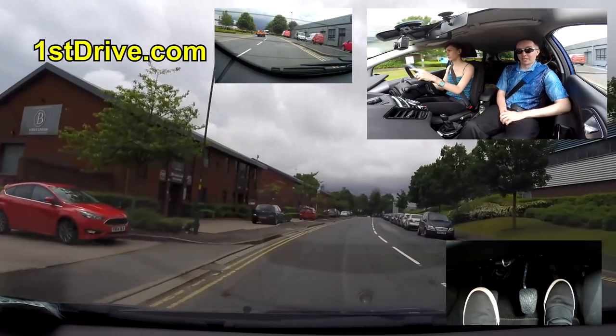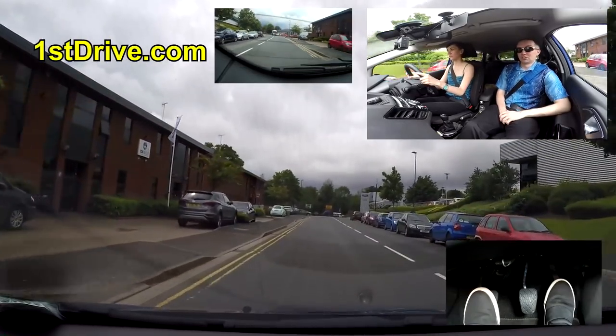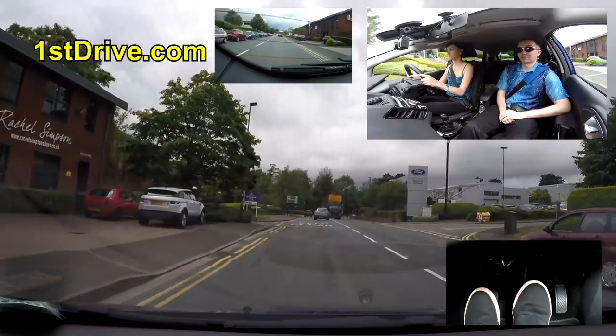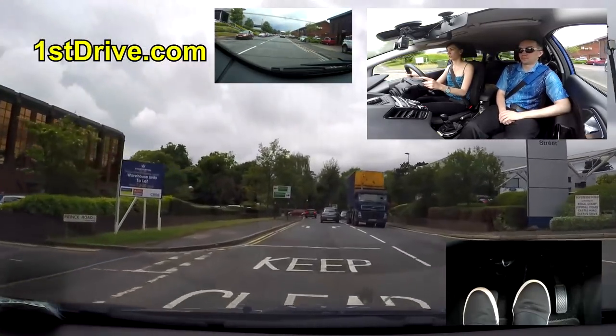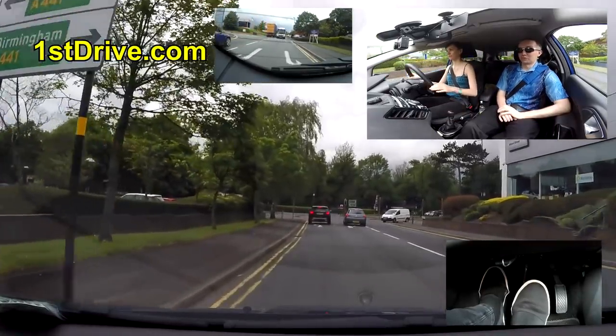So we're going to try that one again, the one where it's quite tight. It's a little bit easier from this far though, because it's not such a bad angle. So, at the very end of the road where the lights are, we're going to turn left. So, I need to be in this lane. What do I do before I get it? Do mirror, then what?